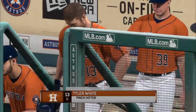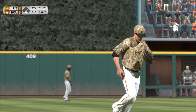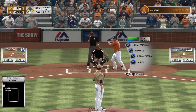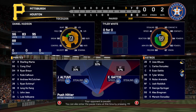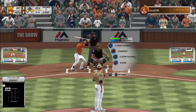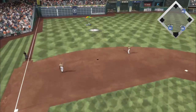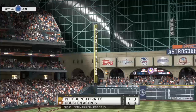Away. Tyler White will come on to pinch hit here. For the Astros, Daniel Hudson enters here looking to get the final out before the ninth inning. For Pittsburgh, number 41. Now action in the bullpen as their closer starts to get loose out there. Norichika Aoki will see what he can do off the bench as he'll bat with runners at the corners and 2 gone here. This one's flared out toward left. Calhoun over to his left, makes the catch, and that'll retire the side.